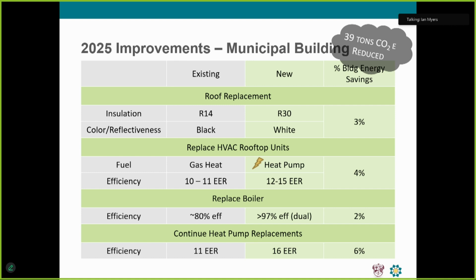So the percentages here on the far right column are a percentage of the whole building energy use. So line by line it doesn't look like a whole lot, but you start to add it up, especially with the things that are going to be done anyway. What's that? 6, 8, 12. It's like 15% of the energy usage just from typical improvements. So insulation will increase, and the reflectiveness of the roof will support further energy generation.